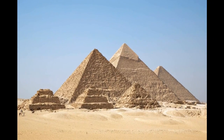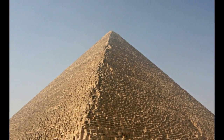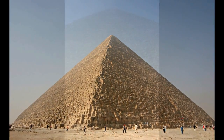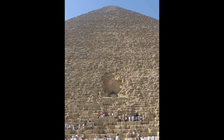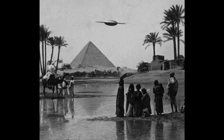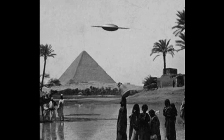Men have always wondered how the largest of the Egyptian pyramids, the Great Pyramid at Giza, was built. Is it the only one of the famed seven wonders of the ancient world that still stands? With a height of 480 feet, composed of more than 2.3 million stone blocks, some people have argued that it was beyond ancient man's abilities and must have been constructed by aliens.